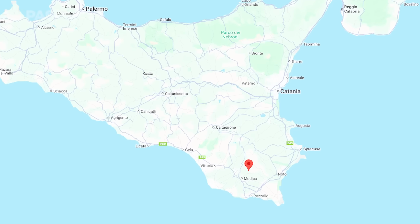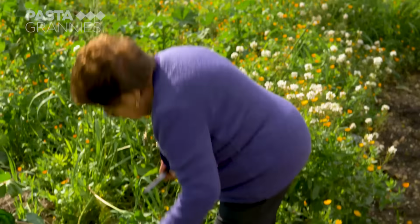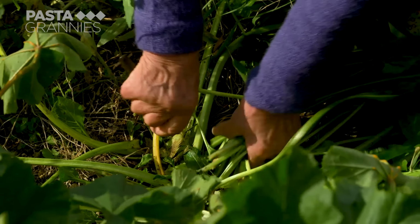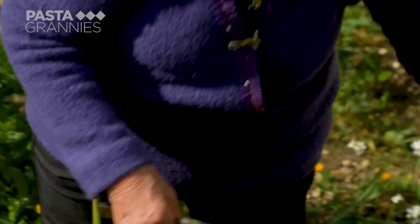91-year-old Maria lives in Frigintini with her daughter Georgia. It's early spring and the women like to forage for wild chard called ita in Sicilian.